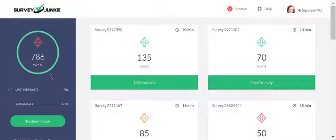As you see, it's new to me. I'm at 786 points. It doesn't say they're redeemable yet. I think that goes green on the screen when I can redeem it. I believe it's redeemable at 10,000 points. So all you do is come in here and click on take a survey.